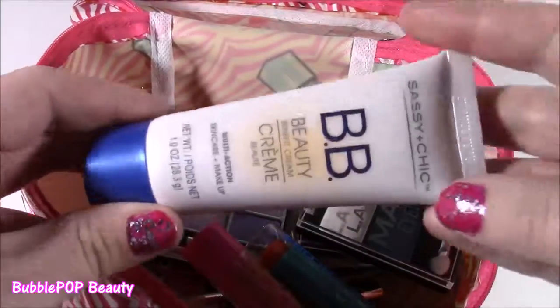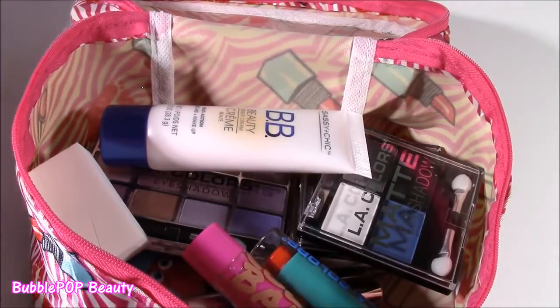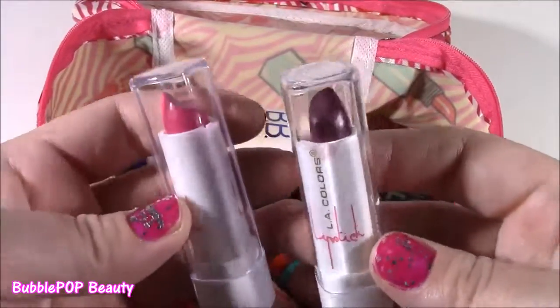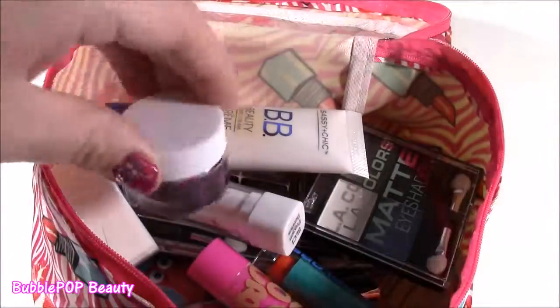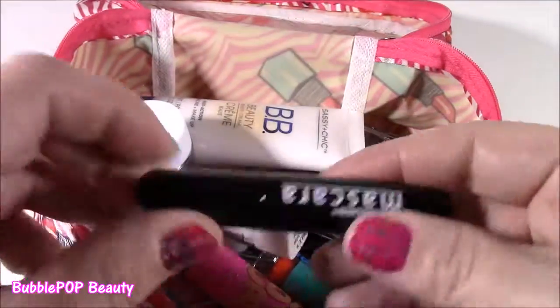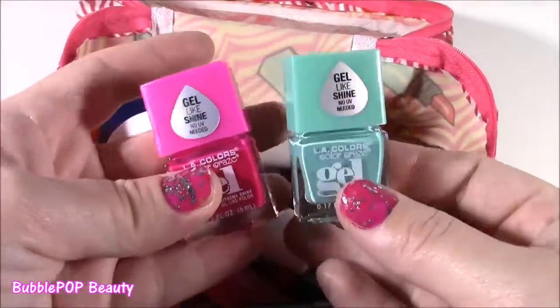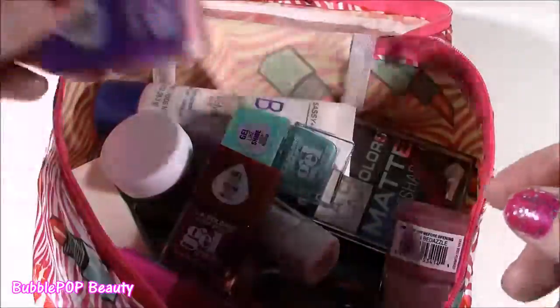The BB cream, maybe I'll give that to my friend, she may like that. It wasn't my style too much. And then I have these two lipsticks. I love the pink one. The purple was okay but not so great. My little purple smudge pot. I have my teeny weeny mascara and my gel nail polishes. These were the best. They were so good. Gotta go back and get more of those.